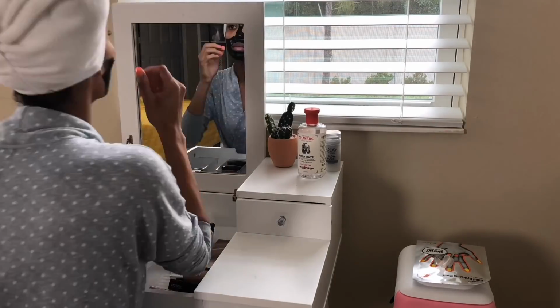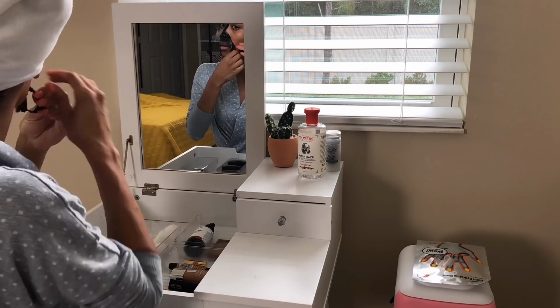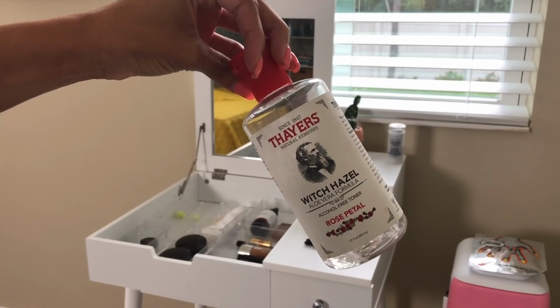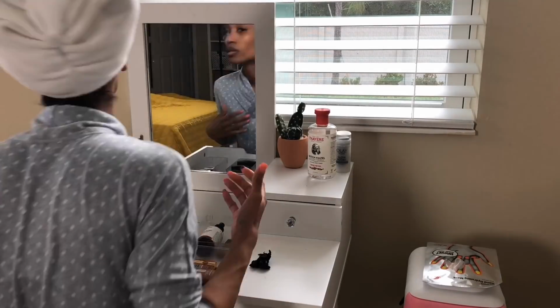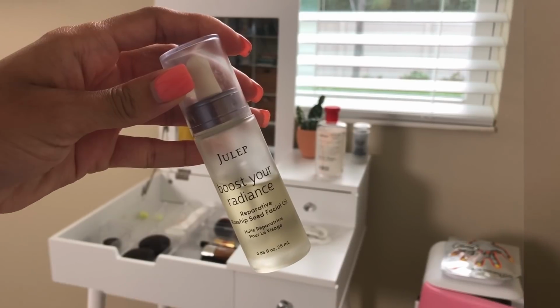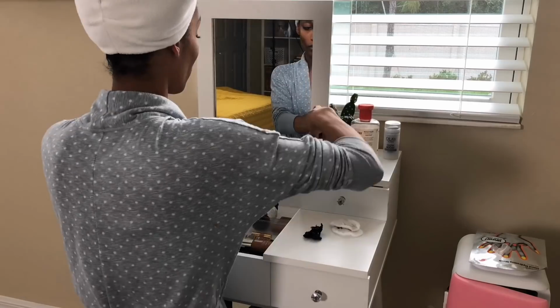So now my masks are dry and I'm wiping off any bits that were left behind with my toner. I have been using this one for 5 years and haven't strayed. I buy it in bulk on Amazon so I never run out. Now I'm applying my serums, eye cream, and moisturizer.